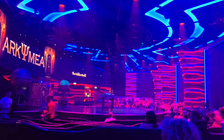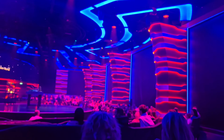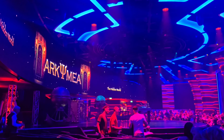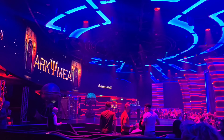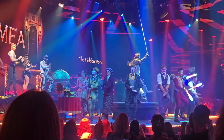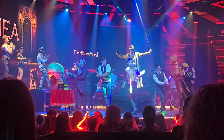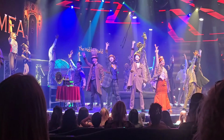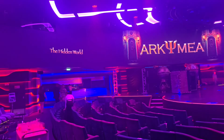So we booked a show called Aurea. It costs £9 if you book it before you get on the cruise ship. If you don't book it before you come, it costs you £15. I don't think I'll be able to film it, but we'll let you know our opinions afterwards. Oh, so at the very back of the ship, you've got the Carousel Lounge here, and then this is just full glass windows with the wake of the ship.